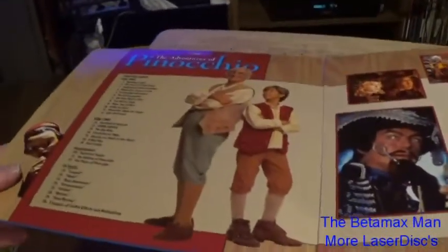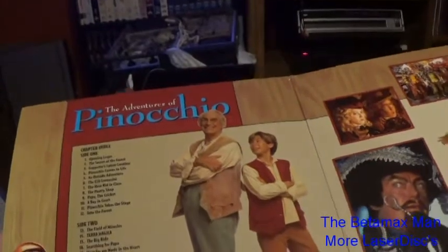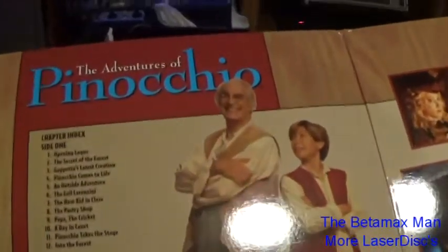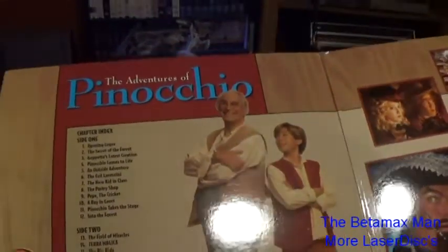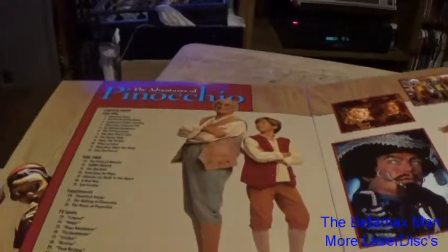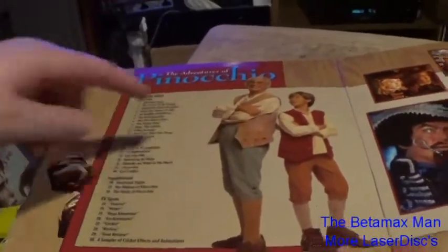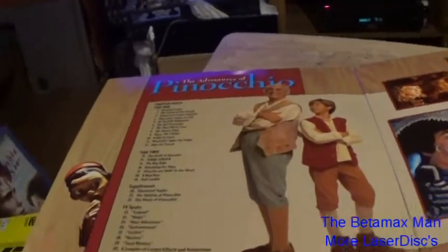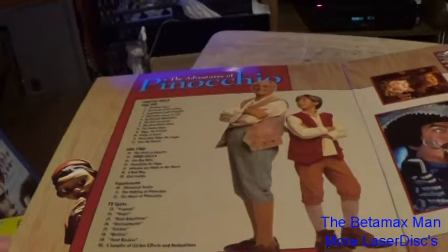Oh, hey, the actor that plays Geppetto, I recognize him. He's a good actor. He was in the Mission Impossible TV series from the 1960s. So this actor was from that TV series, Mission Impossible, 1960s.